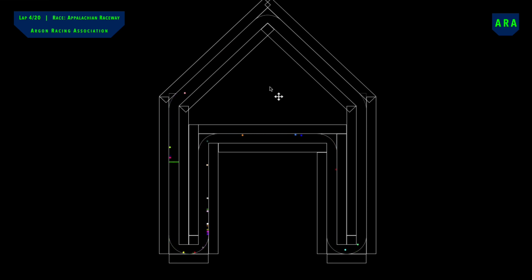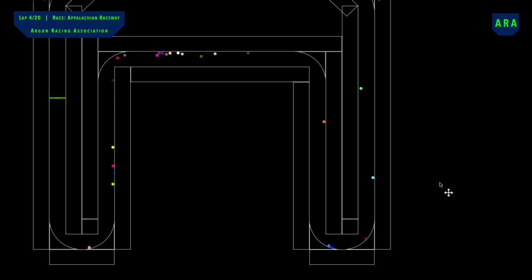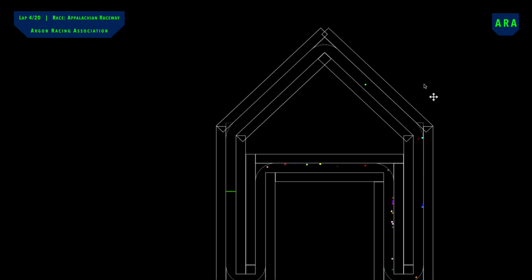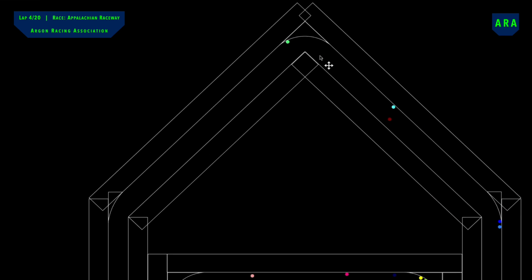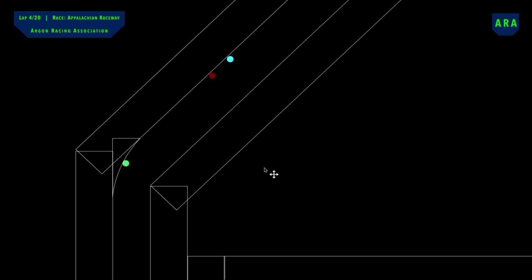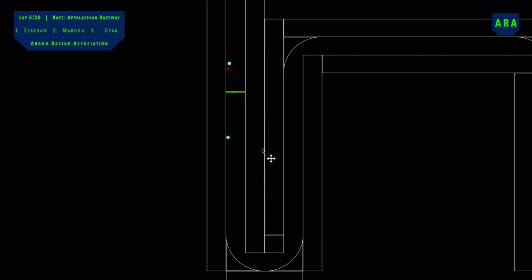important factor into things. Sky Blue and Blue still jostling for that 4th spot. Blue currently the leader of the two. Oh, Seafoam got a bad bounce. Maroon and Cyan are battling for 2nd. Maroon has the inside line, and he cuts Cyan off. And now they're going to try for a charge for the lead. Seafoam has led every lap so far.